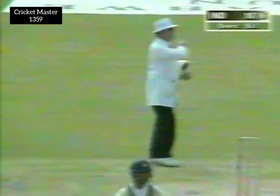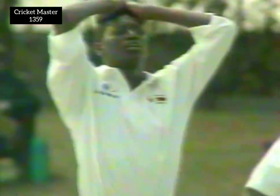Oh, that's a missed opportunity. Not quite expected. I think it came off the bottom of the bat. It didn't quite reach first slip. Alistair Campbell really had to move forward for it. Because it hit the bottom edge of the bat, it's really difficult to anticipate.